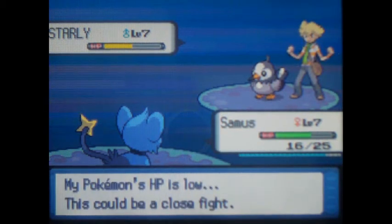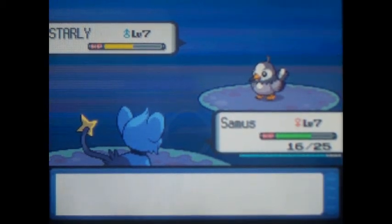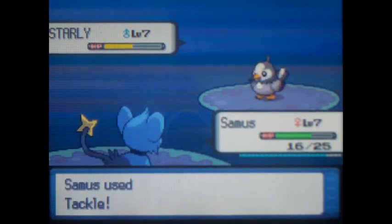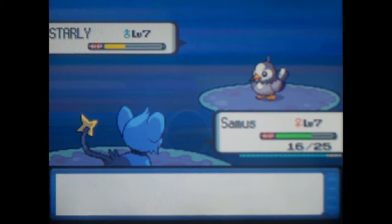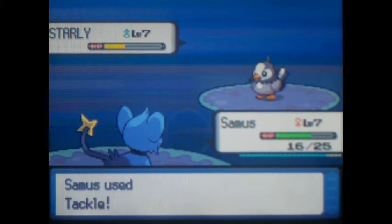My Pokemon's HP is low. This could be a close fight. Okay, your Pokemon's HP is at a half, and you still got another Pokemon! Boom, boom, boom, boom, boom, boom, boom. Yeah, we are in a battle.